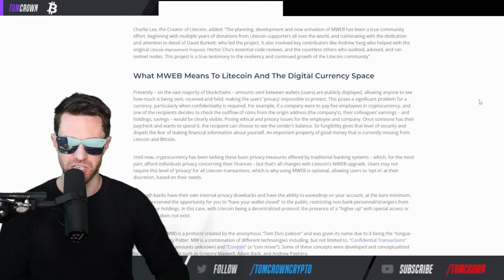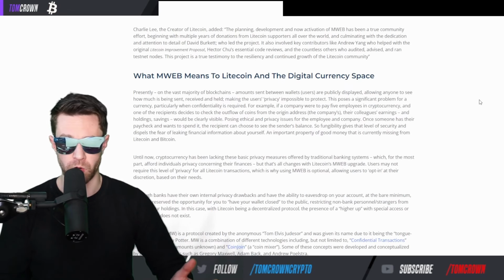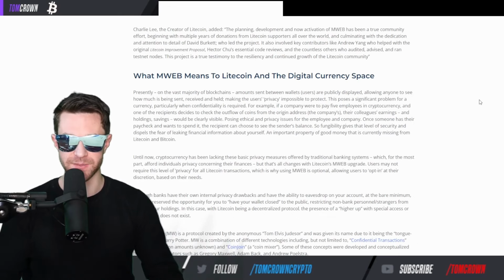Currency needs some level of privacy, and MWEB is bringing that to Litecoin. In general, privacy is an important aspect of currency. We see this in fiat. Cash transactions are favored over credit or debit. Not all users will require this level of privacy, and that's okay. On Mimblewimble, this privacy feature will be opt-in. Not all transactions have to be private, and so it does make sense to keep some on a visible blockchain.